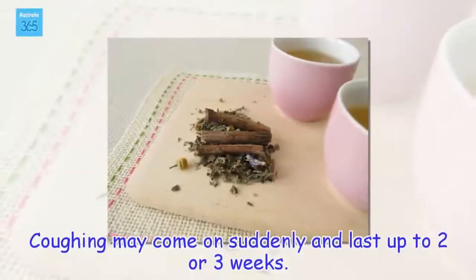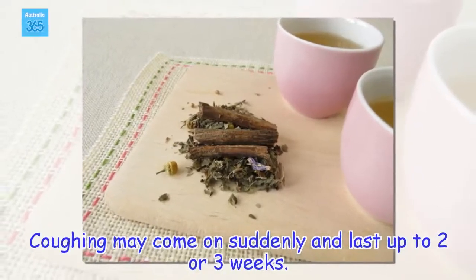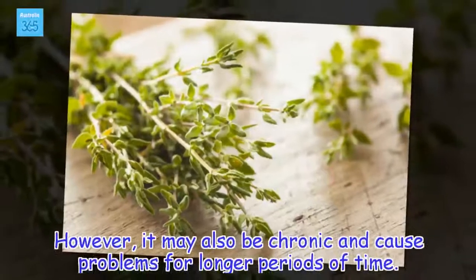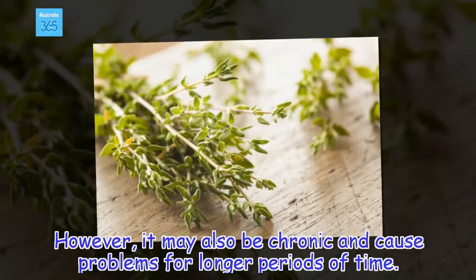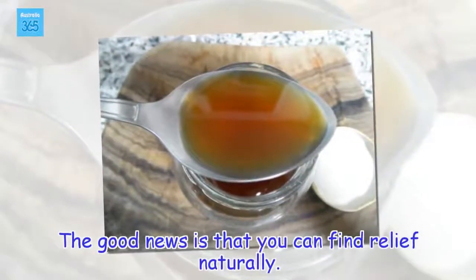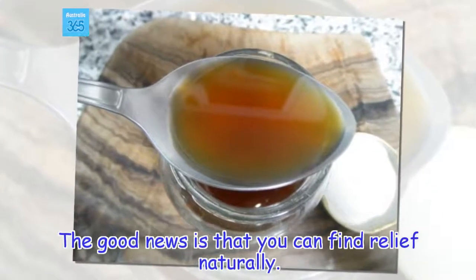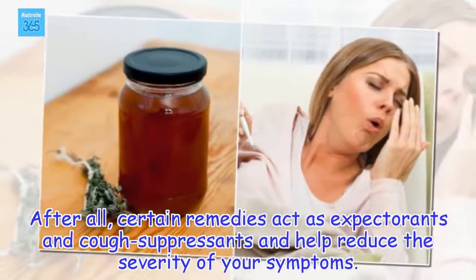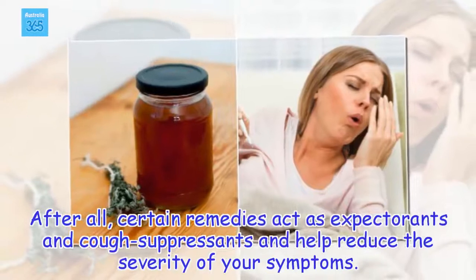Coughing may come on suddenly and last up to 2 or 3 weeks. However, it may also be chronic and cause problems for longer periods of time. The good news is that you can find relief naturally. After all, certain remedies act as expectorants and cough suppressants and help reduce the severity of your symptoms.